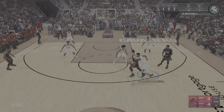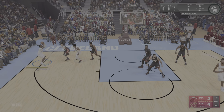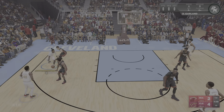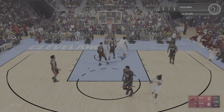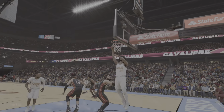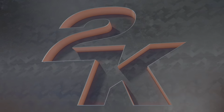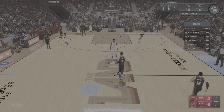And it's sent back by Allen. But Jarrett Allen, a rim protector at its finest. What a block. Mitchell dishes to Garland. The feed to Allen. And slam dunk by Allen. And guys, he's not an easy man to stop when he's got the rim in his sights. Never has been, never will be. He is a determined finisher.